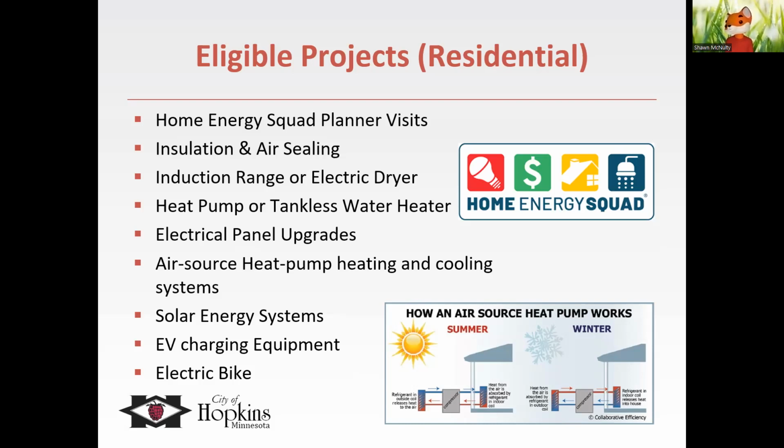It would just be for one. If we have future funding for this program, we definitely encourage you to apply again, whether that's for a bike or other items here. Every year that we have this funding, we do encourage applicants to come back. But in this first round, that's only one electric bike that we would be funding.